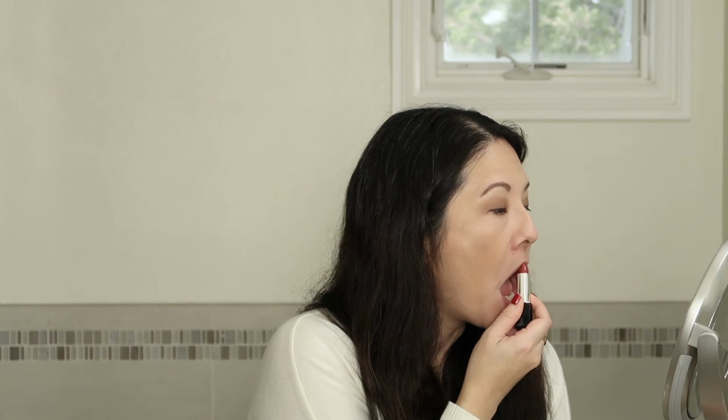All right, so let me go ahead and change this out. I'm gonna go ahead and change this to the satin finish so you guys can check that out too. Okay, so I'm moving on to the satin finish one. This is 720 in the classic Icon Rosewood shade. Let me go ahead and just throw this on for you. Okay, so here's what this looks like on.